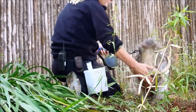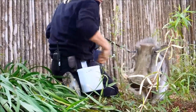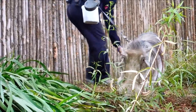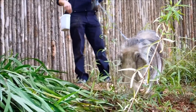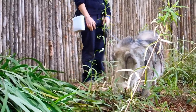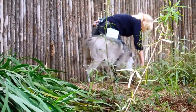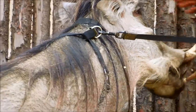And the older they get, they go tusk to tusk on one another to fight and battle for breeding rights. They can definitely be used for fighting as well. So those big tusks can be 12 to 18 inches long on the top and up to 9 inches on the bottom. They will use those too.